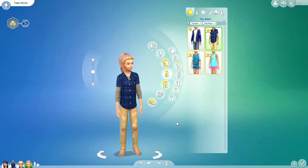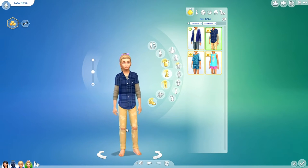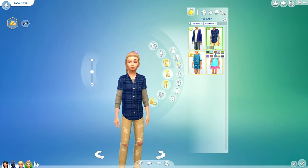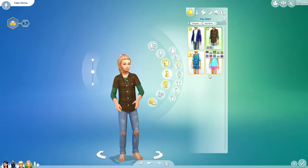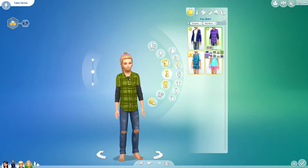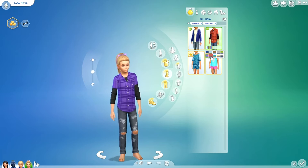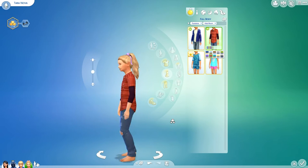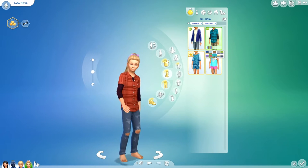Next we have this, which is another ripped jean set with a little plaid tee over a long sleeve underneath. And it looks like we have a couple various options for this. This I feel would go really well for an outdoorsy sim or a sim that would love to just, I don't know, go out and play instead of having to sit inside.